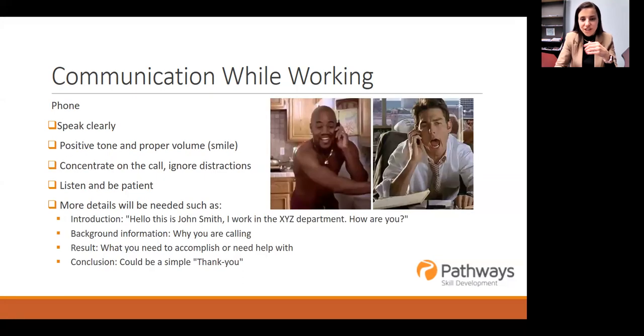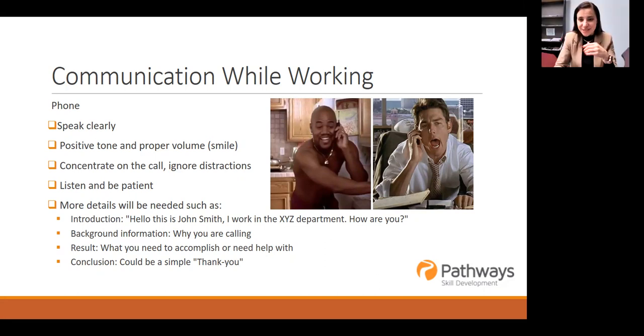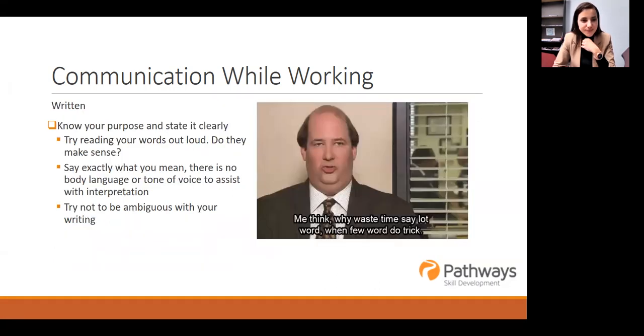Oh, I didn't talk about our Jerry Maguire here, the famous scene of show me the money. The expressions on their face, show me the money. See, he's smiling, he's so into it. Although he can't see him, his whole body's into what he's saying, and that really changes how you convey your feelings over the phone. So that's one of the scenes we wanted to show you there.